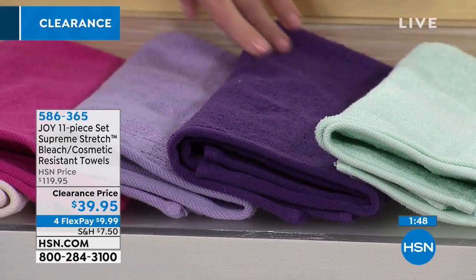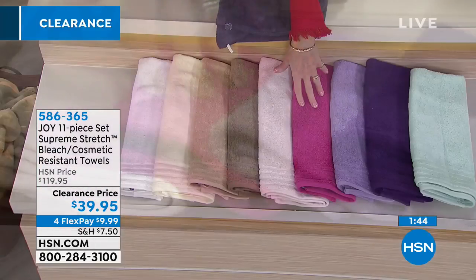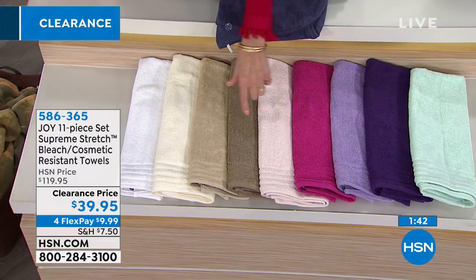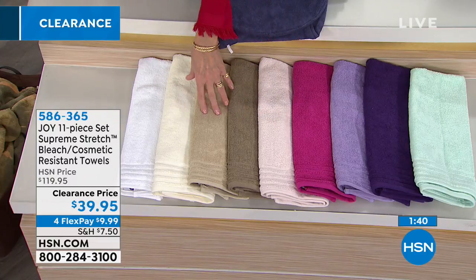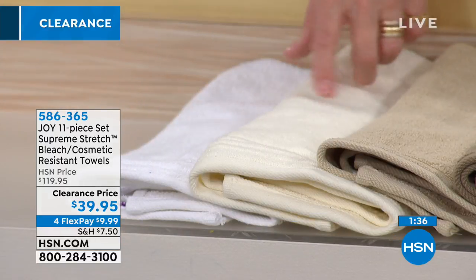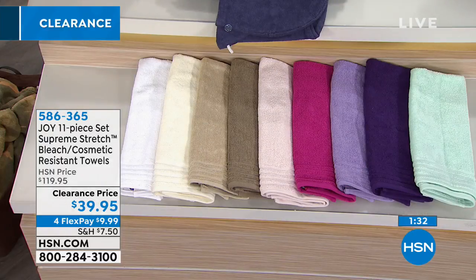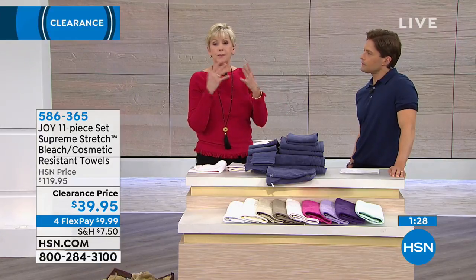So you've got the beautiful violet, then the lavender, that gorgeous fuchsia, beautiful blush. This is the taupe. I love the taupe. The linen driftwood, that to me is just absolutely gorgeous. Then the ivory, which is like a vanilla color, and then the bright white. And up here on the table, we've got this beautiful nautical blue. So all the dark colors are going to be absolutely rich, and that white is going to stay white.